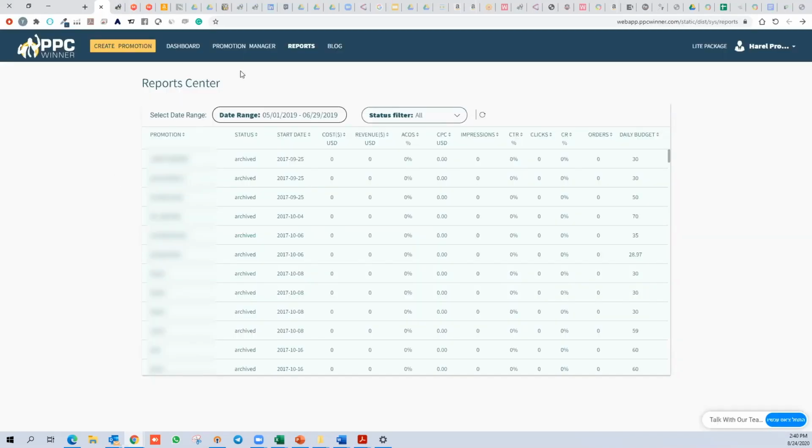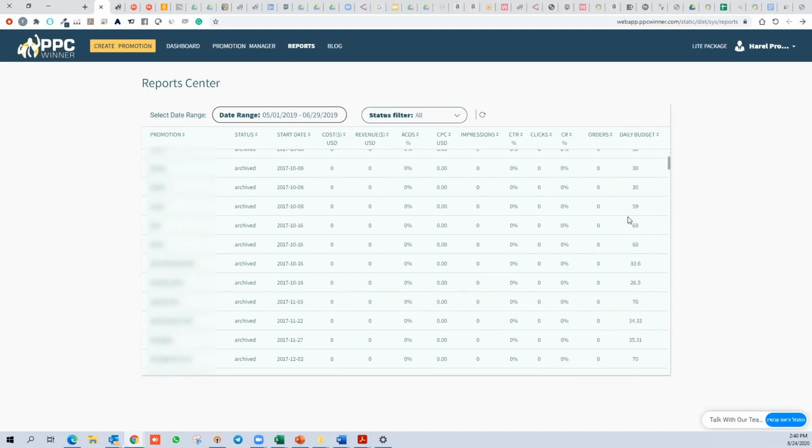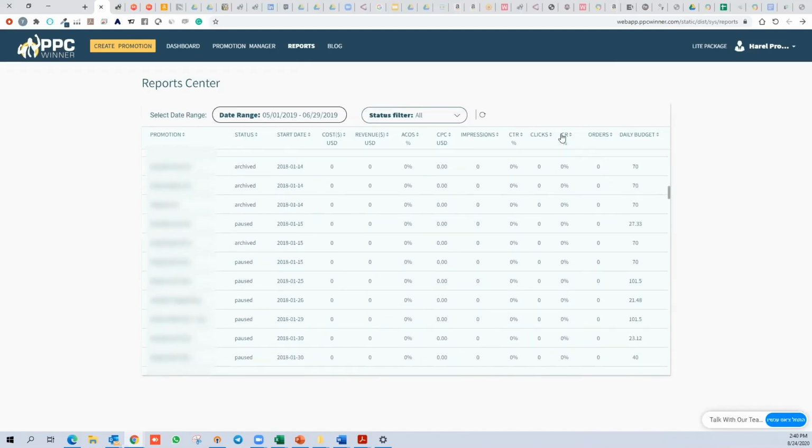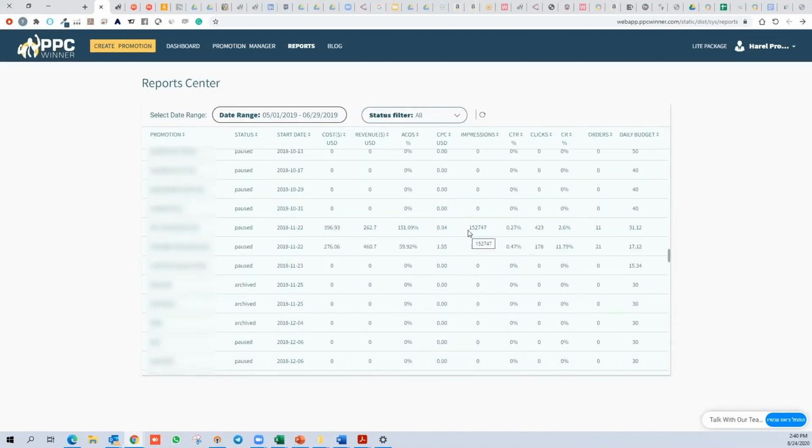So basically, when you go in, we have the dashboard, as I showed earlier, with the create promotion, which is very easy. Then you have the dashboard with some general information. The promotion manager shows you all the campaigns which are running right now. You can pause them, rerun them, or archive them. And then you have the reports, on which you can see your daily budget, how much was used, whether it was used or not. You have the CTR, the clicks, the impressions, the CPC, and all the information.